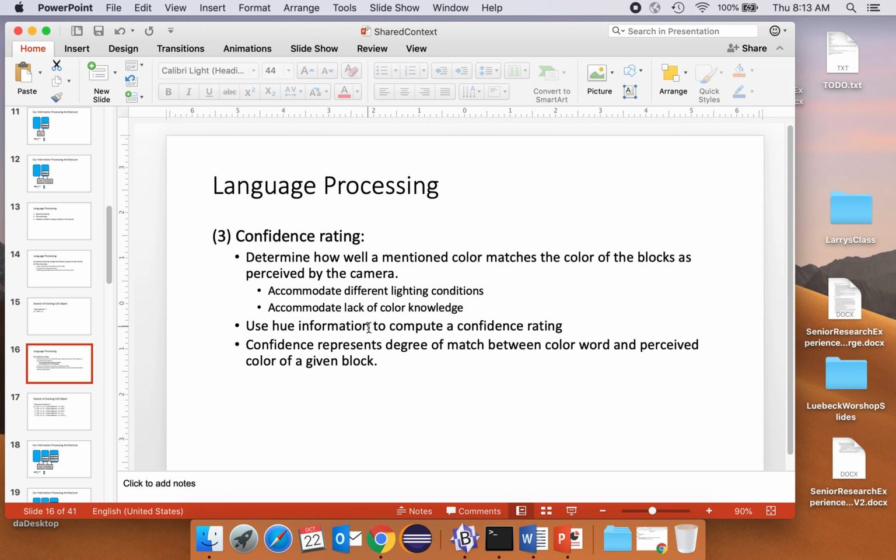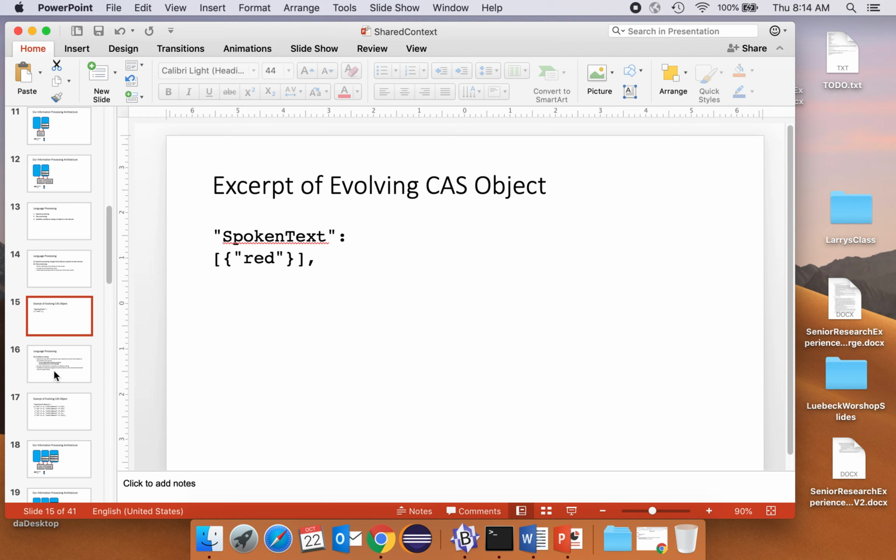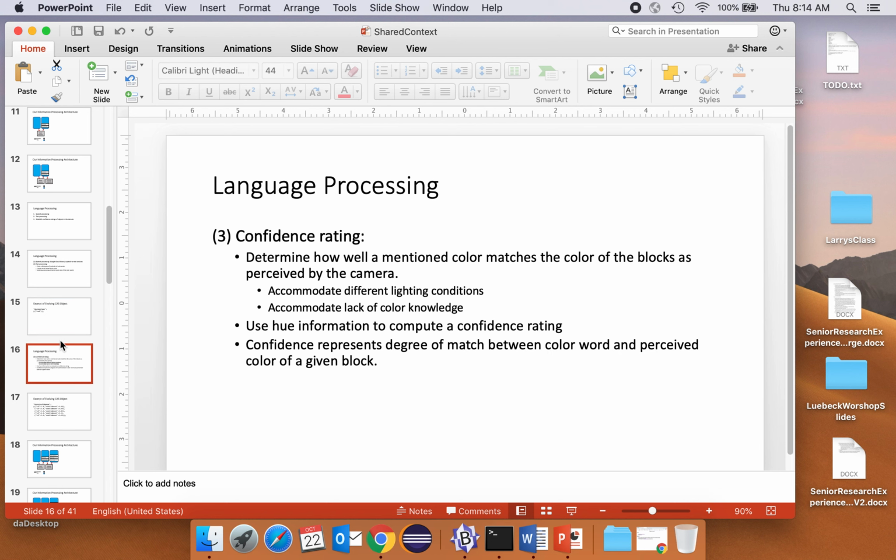So what the team did is they used the hue information to compute a confidence rating. The confidence rating represents a degree of match between the color word and the perceived color of a given block. This is kind of interesting because I was hoping to find the hues again, but they're not here right now. This is important because under different lighting conditions, the same color might give you different hues. And if somebody says orange and they really mean red, or red and they really mean orange, we still have a pretty good match. So that's really important.